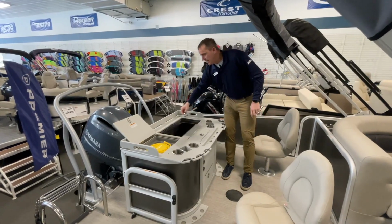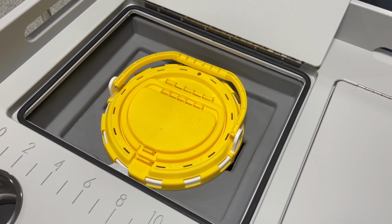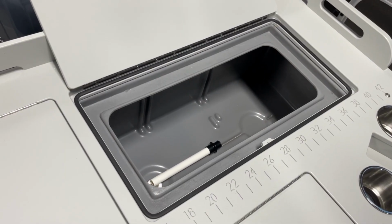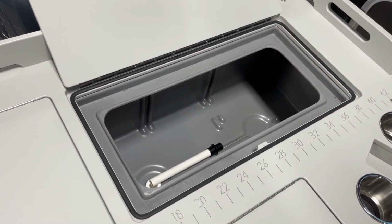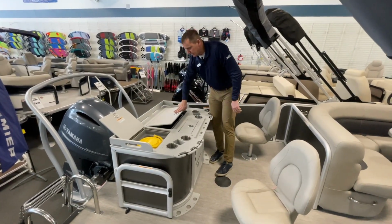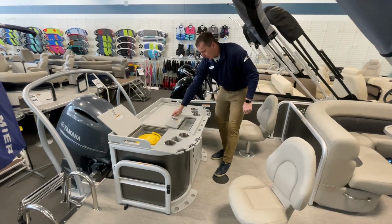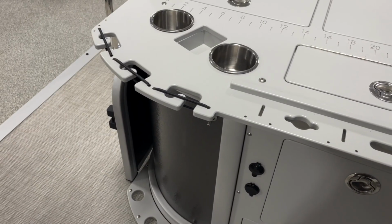As you can see, you have a bait bucket, an enormous live well. A lot of times fishing pontoons have really small live wells, but when you're going to catch the big one, you've got to have somewhere to put it. So they've done just an amazing job here. You've got a ruler to measure it out, a little compartment here to store things, cup holders galore.